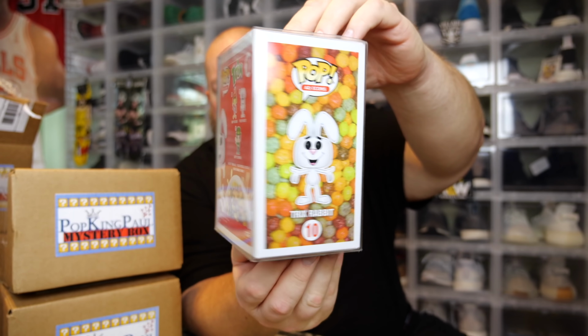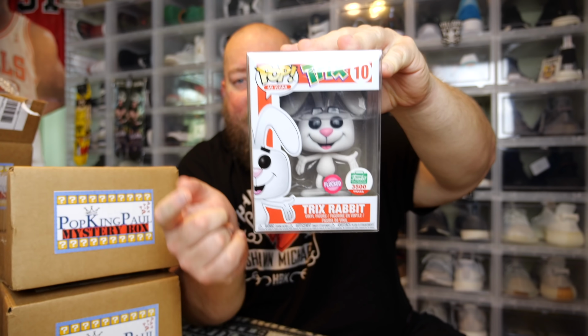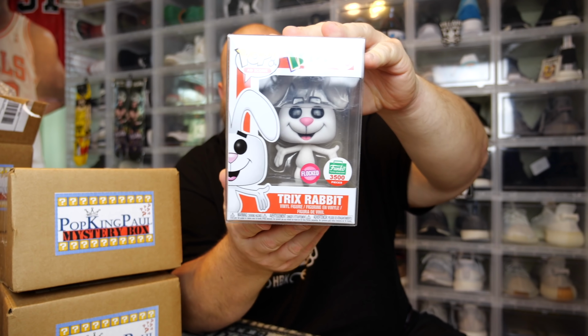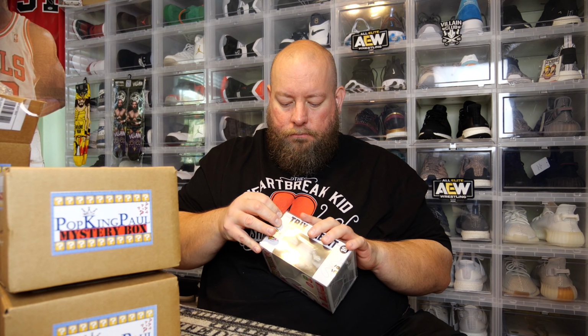This is actually the first time I've ever gotten the flocked Trix out of a mystery box. I have in the past gotten two of the non-flocked Trix. This is the first time I've gotten the flocked Trix. I've always been curious about his flocking, how good it is on the pop. Yeah, I'm happy with this one. This one I think's worth a little over 100-ish. Yeah, the flocking's decent. It's not like super flocked. Flocked just means it's kind of fuzzy or hairy, you know what I'm saying? Very happy with that. That's an awesome hit.